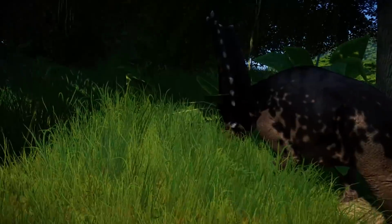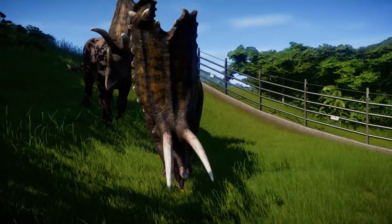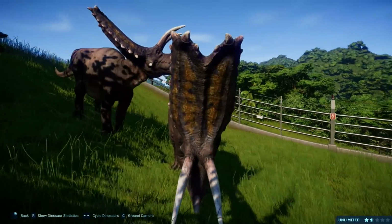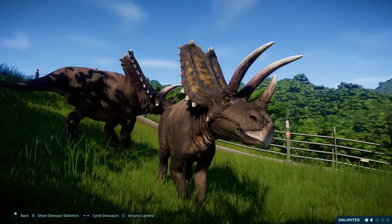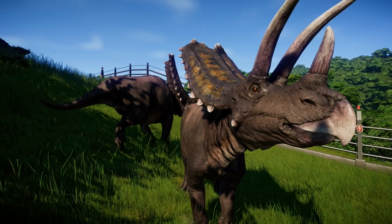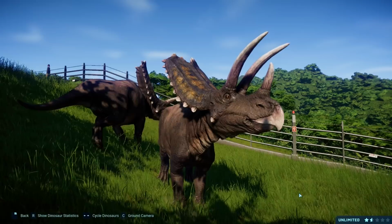I think they look great. They just suit it. It reminds me a lot of one of the screenshots, actually, from the promo for the game. Well done, Pentaceratops. Well done. You're a very mountainous dinosaur. Congratulations. Depth of field. Looks great. Yeah, I'm happy. I'm happy.